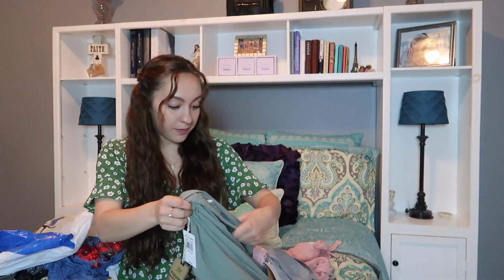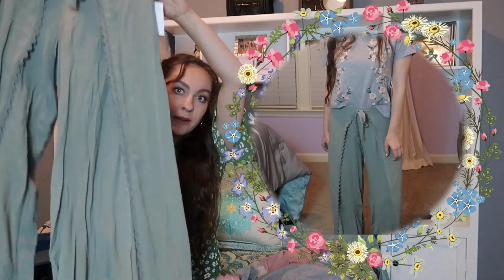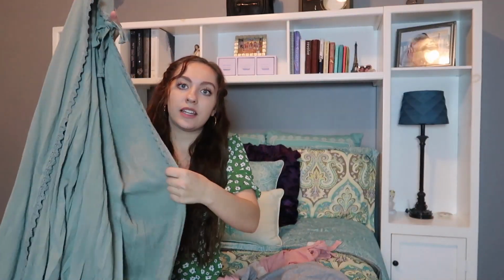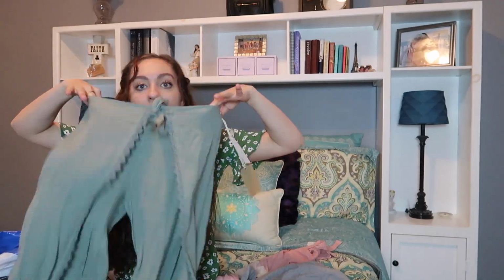Then I got 2 pairs of pants. And these are really cool because they're really flowy and very different from anything that I've ever owned. So they're a little wrinkled. A lot of this is wrinkled, but it's just because it's been kind of stuffed in bags. But basically, they almost kind of look like beach pants, but these ones are olive green, and they have different ruffles. It'll be easier to see when I try it on, but I think these are really cute.